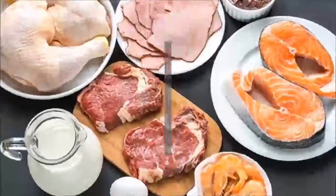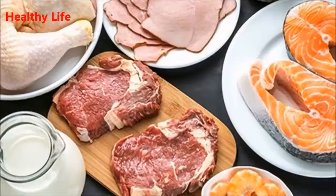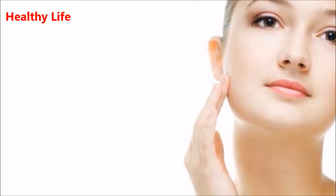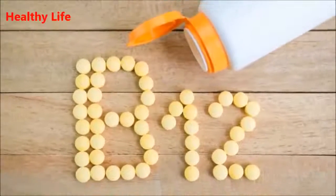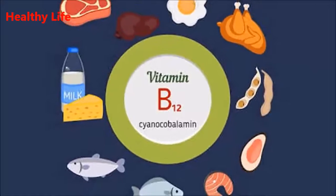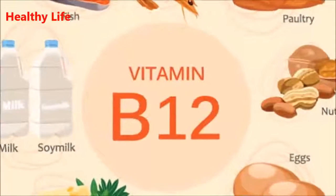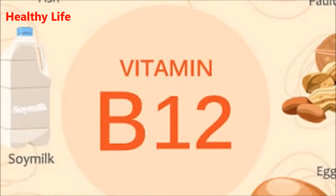Or ignore the signs of vitamin B12 deficiency. Many people do not pay enough attention to their vitamin B12 intake. This water-soluble vitamin is found in certain animal-based foods. However, it is available as a supplement as well. This vitamin performs various functions in the human body, so it is an essential nutrient for our health. Our body does not produce vitamin B12, so it is of utmost importance to get it regularly.